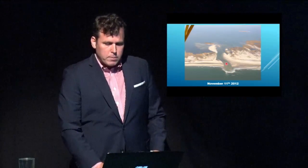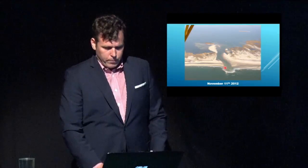Here again is Pelican Island, and back then on November 11th, which is approximately 3 weeks after Sandy, the inlet took on a shape that was about 40 yards across, and it was kind of perpendicular to the beach. Here is that Old Inlet T-dock.